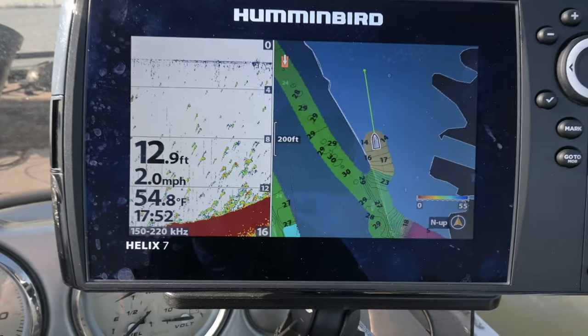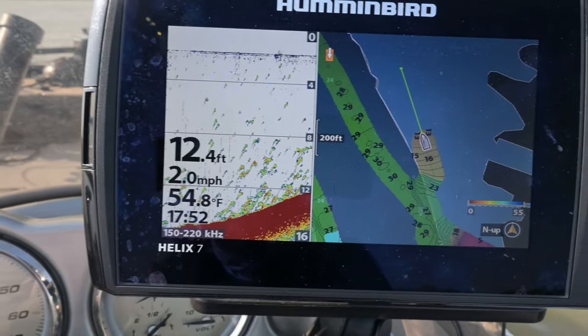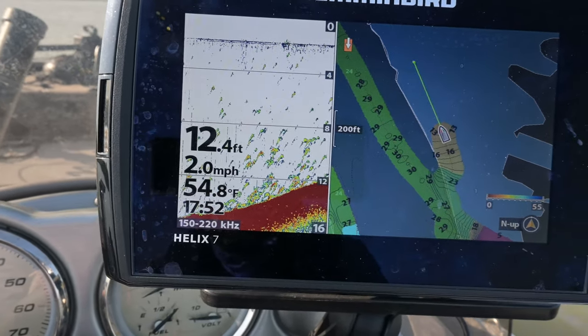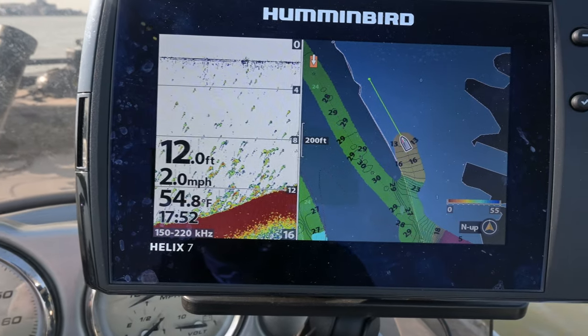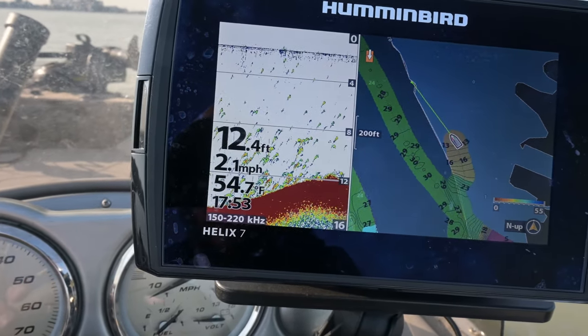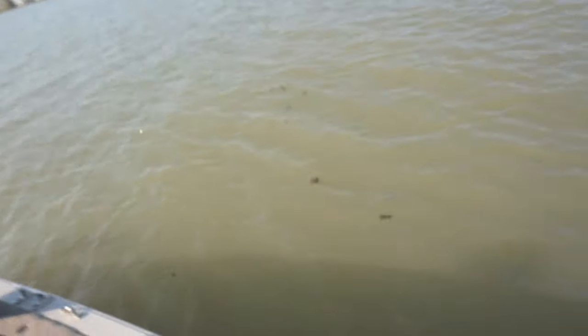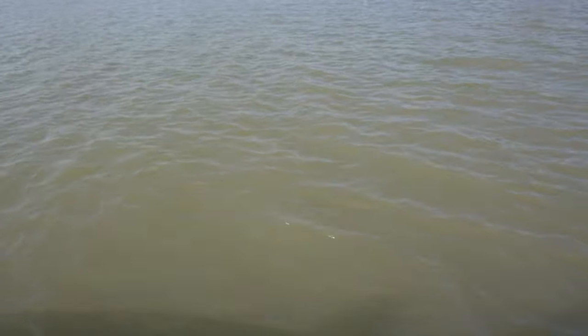But look at that. How are you supposed to scout when you just get out of the ramp and you see that? So, what do we do? I think I get a lure wet and we see if we can't convince any of those to bite. The water is the color of chocolate milk, so I have my doubts.